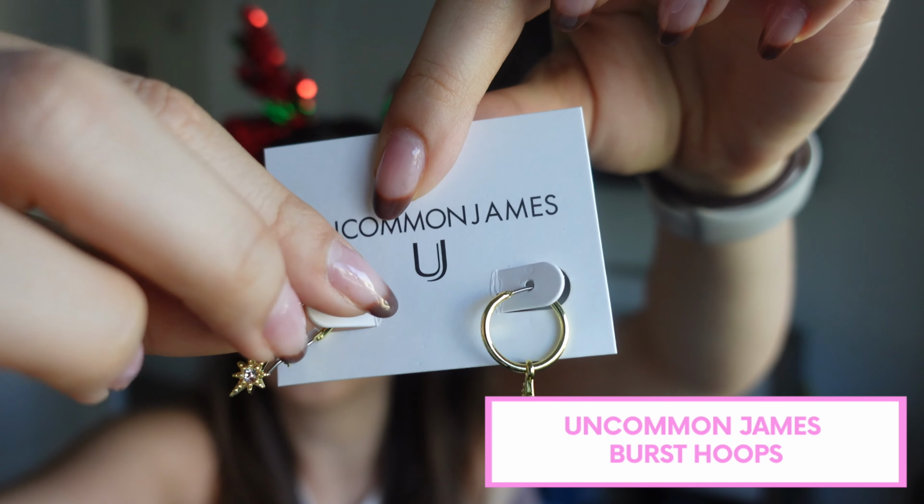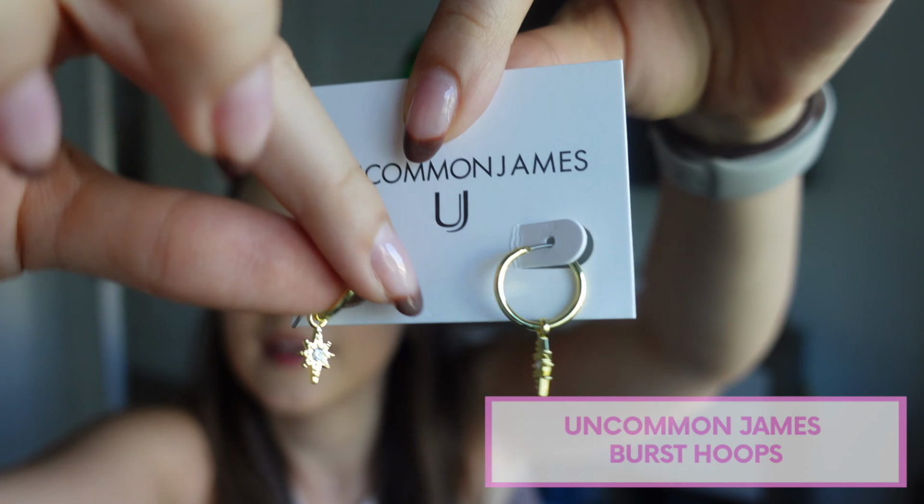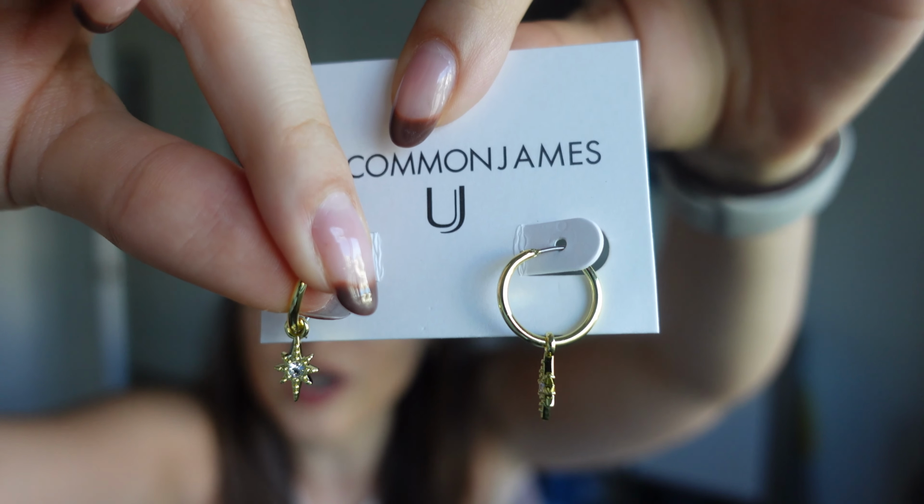So I recently got these earrings, and I'm going to show you, because I think that both of these would make great gifts. These are the burst hoops, and I mean, they're hoops as the name says, and then you can see it's like the burst, the star type of thing, and that's why it's called a burst hoop. I'm also wearing my butterfly hoops from Uncommon James. I pretty much only wear Uncommon James jewelry, and I love it, so that's why I really, really recommend it. I have super sensitive skin, like my ears, I normally cannot tolerate any sort of fake metal. I don't know what they do with Uncommon James, but they're pretty good for my ears.